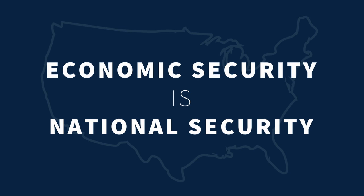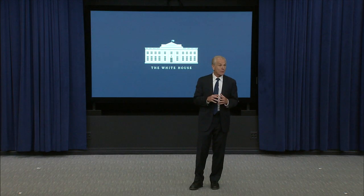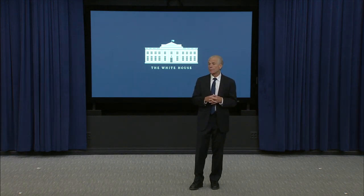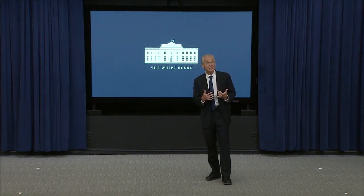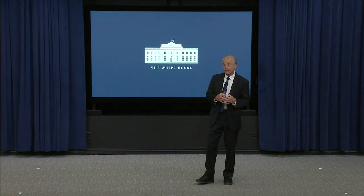On the economic security front, the sale of items like the M1 Abrams tank, F-16 fighter jet, and THAAD missile defense system supports tens of thousands of manufacturing jobs and supply chains across America. Workers of all backgrounds benefit as these high-paying jobs span the spectrum from scientists, engineers, and software designers to welders, machinists, and electricians.